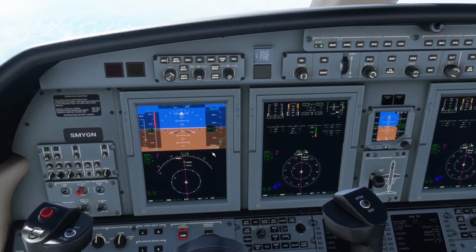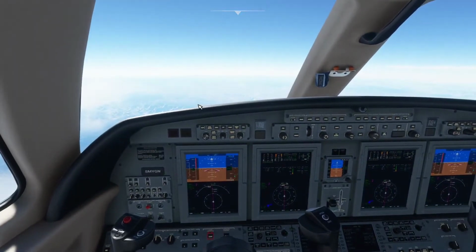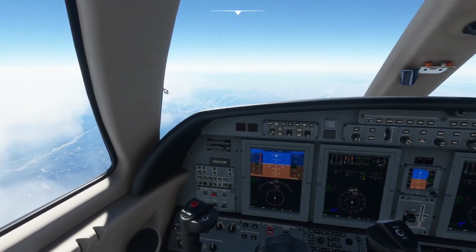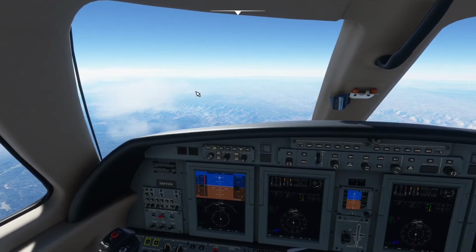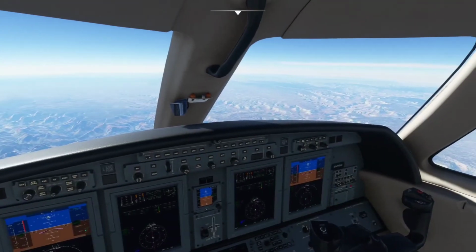I started the descent a little bit earlier than yesterday, because during that flight I had to extend my flight plan a little bit, because otherwise we weren't going to make it to our altitude on time. And there we have the Grand Canyon. Looks absolutely great.